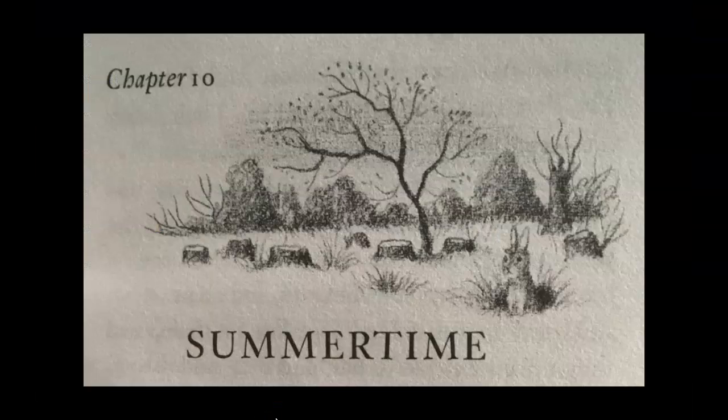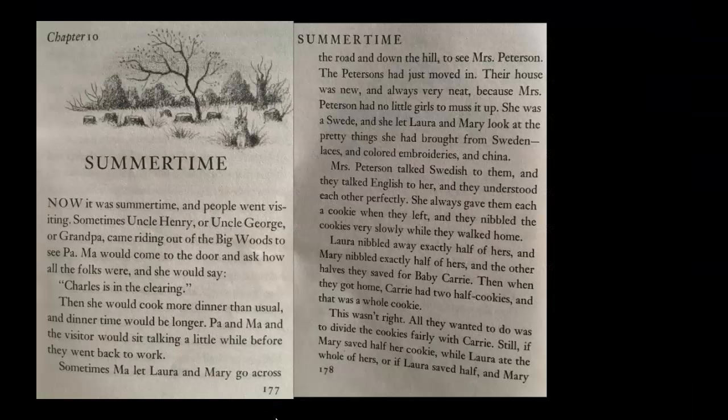Little House in the Big Woods, Chapter 10, Summertime. Now it was summertime, and people went visiting. Sometimes Uncle Henry or Uncle George or Grandpa came riding out of the big woods to see Pa.